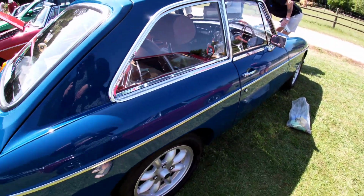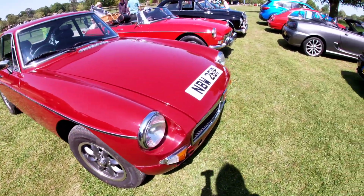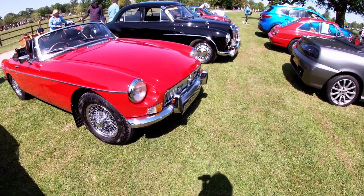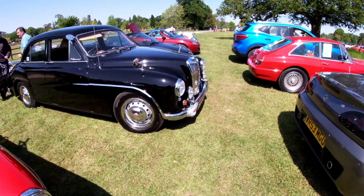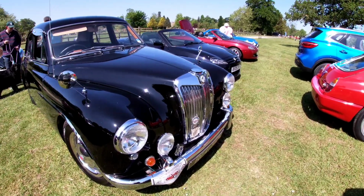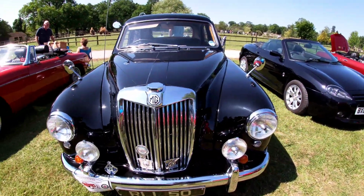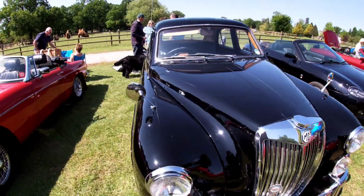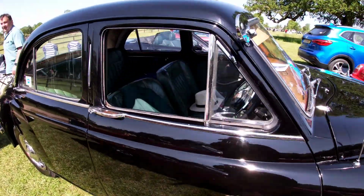Very nice. I do prefer the MG BGTs with the roof. I'm not a fan of convertible cars, only because they mess my hair up. This is beautiful. Can I take this one home? Very nice. Black MGB. It's not a red interior though. It's green.